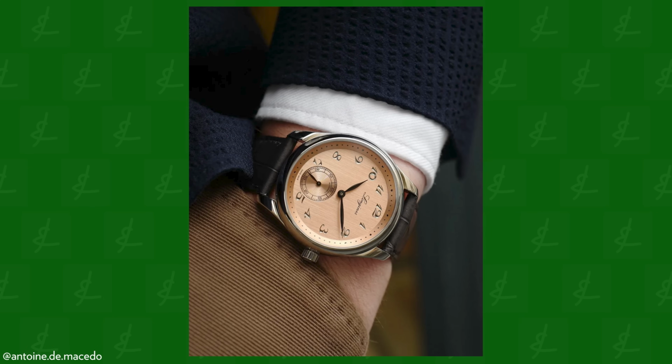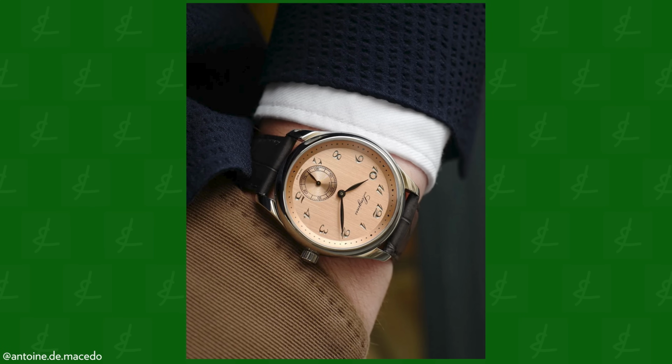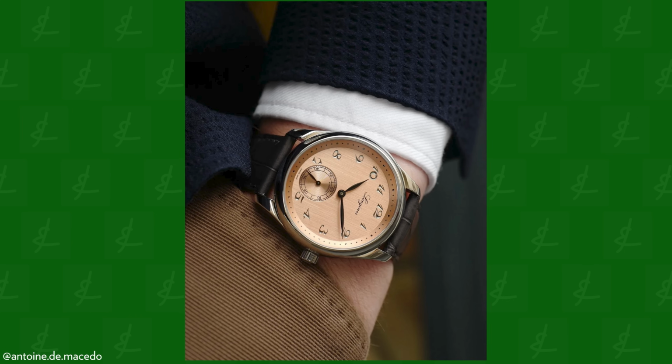So the first watch I want to talk about, which is by far the most expensive watch we'll discuss today, is coming from the Longines Master Collection. This is an amazing watch. This Salmon Dial automatic time-only piece that I picked up last year. Actually, I saw this watch as a member of the watch press a couple of months before it was released. That's not abnormal by any means.